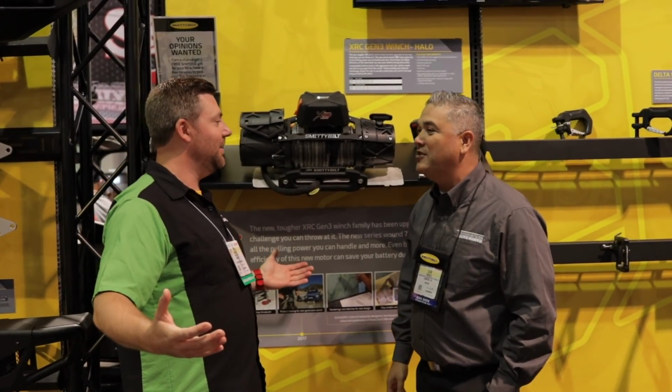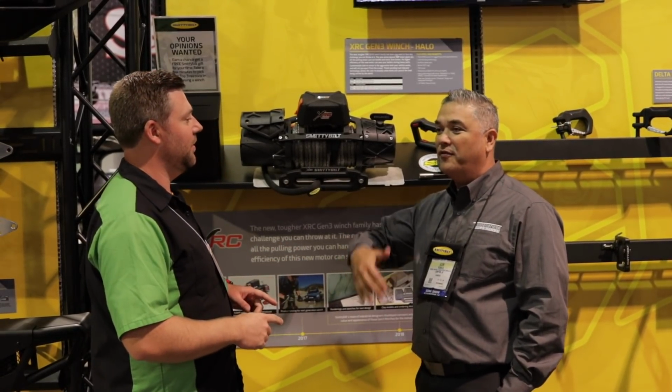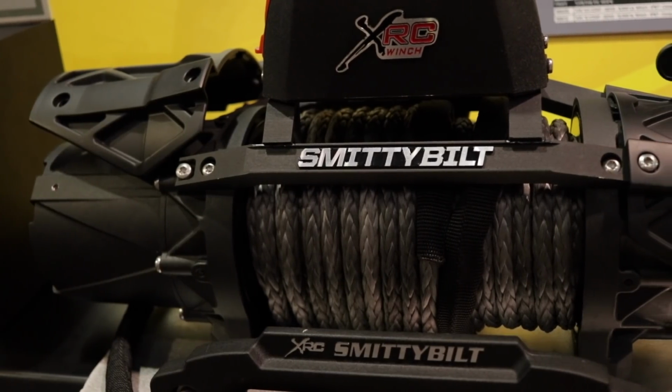You know what? We love this show because this is where we get to showcase and show a lot of people our product path for 2019. You got it, man. And speaking of new products, we got something special right here. The new Gen 3 winch. Tell me a little about this thing, man.